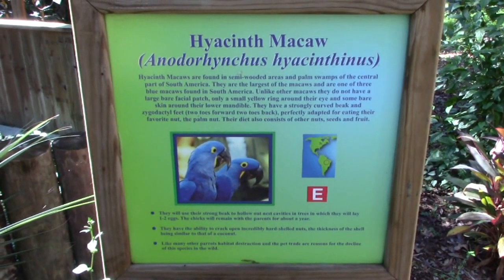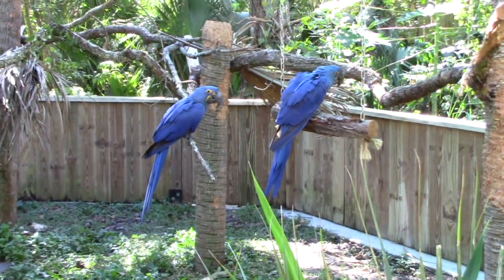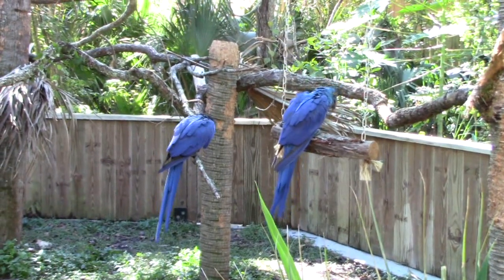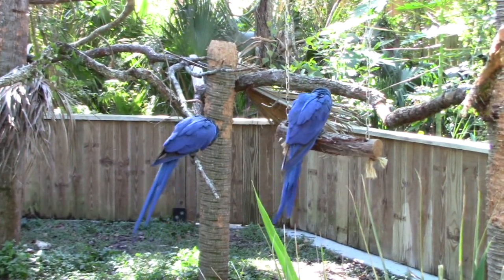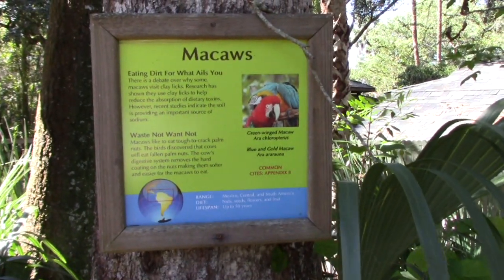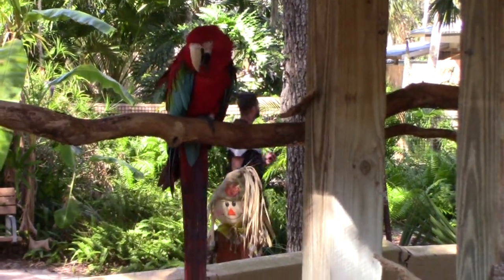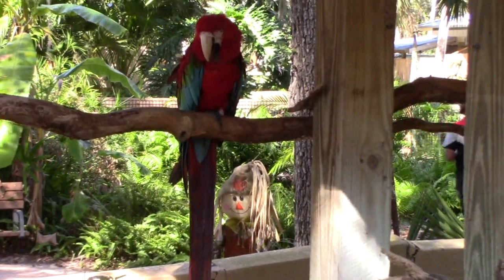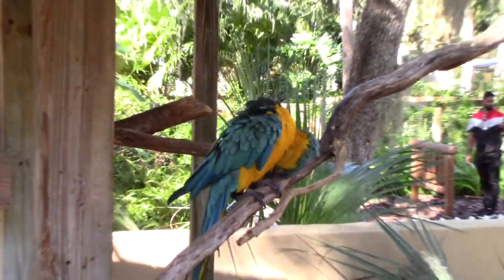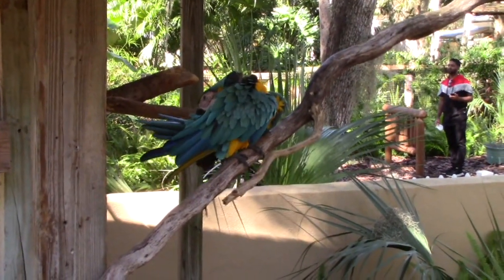Got a hyacinth macaw. Some nice blue colors. All right, these are just called macaws. See, unlike the other two that were all blue, macaws have more colors. Look at all that. Got all sorts of colors.